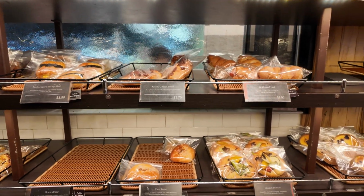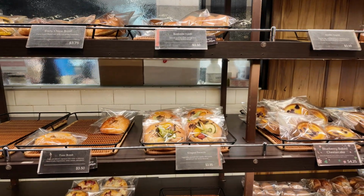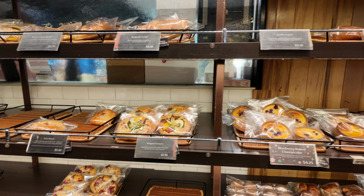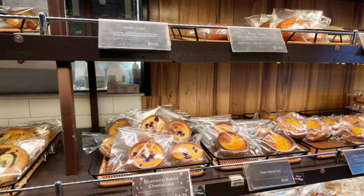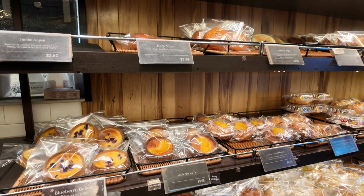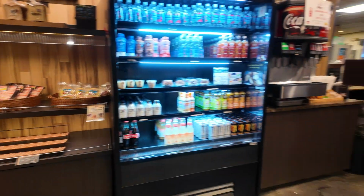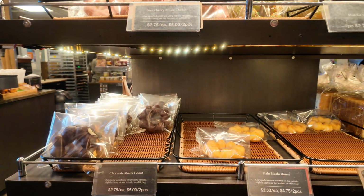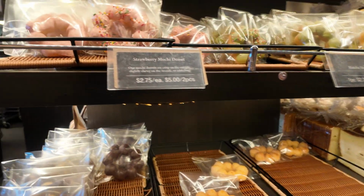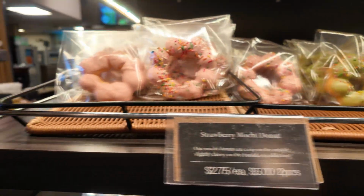They have a lot of things that you could even grab and go if you wanted to take it back to your hotel room and have a little breakfast later, or maybe a snack, or take it to the beach. Pastrami and cheese focaccia. And of course they have your sweet things like this blueberry baked cheesecake, monkey bread, custard pon, all of the danishes. And then, let's see here, mochi donuts, types of bread, strawberry mochi donut, that looks really good too. Matcha mochi donut, that looks delicious.